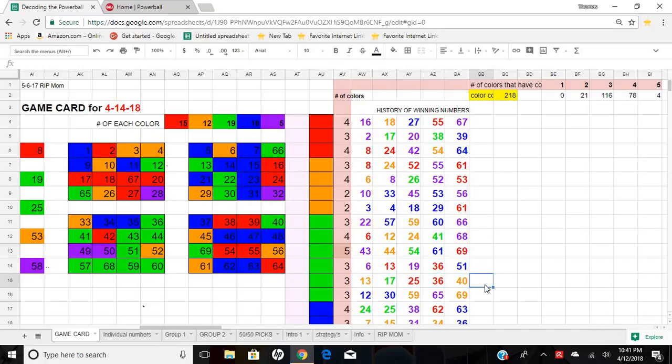Again, I don't believe that any purple numbers will be coming up in this drawing. So I'm going to eliminate these purple numbers off of the game card. To speed things up, I'm going to scroll to the right.